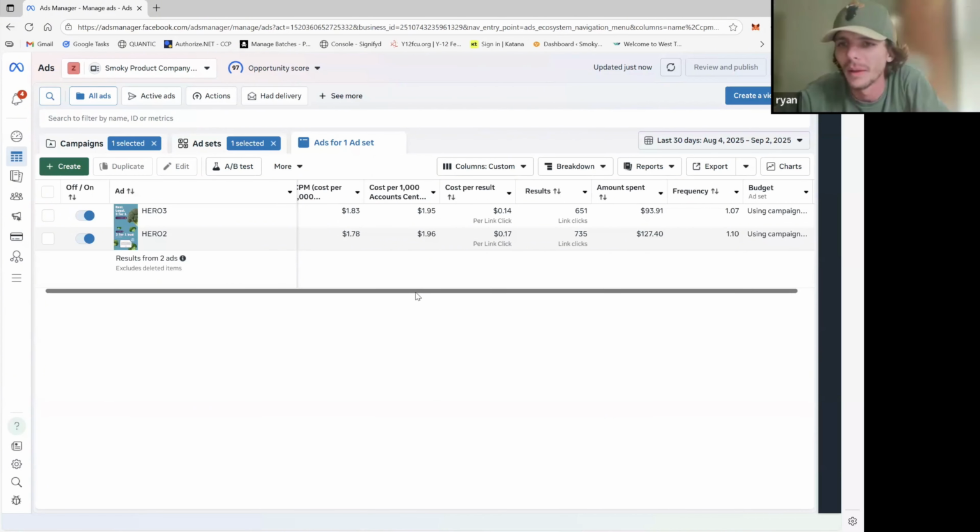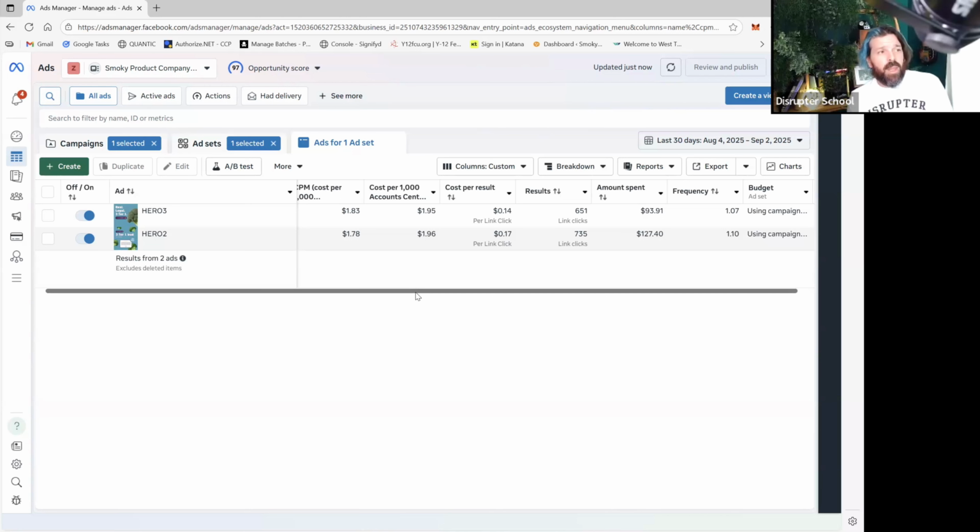Now you can do this with UTMs, but UTMs sometimes break. They're not 100%. You don't need to worry about UTMs because you can't click on the hero ad and go to the features and benefits landing page, because the hero ad brings you to the hero page. If the concept is a one-to-one relationship, then there's no need for third-party analysis. It's just how much does it cost to get a click from a hero ad? 15 cents. Awesome. What is it worth? 25. Great. Spend more.